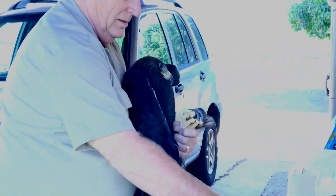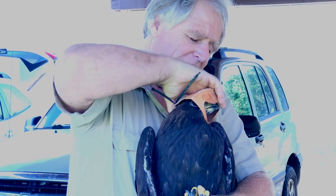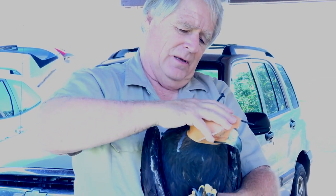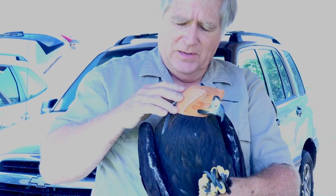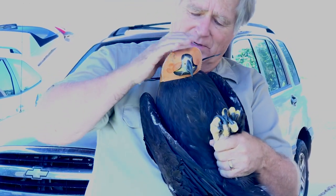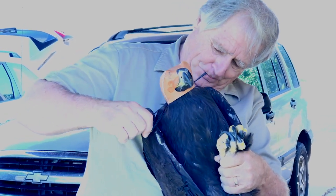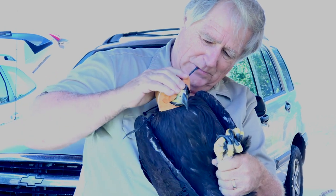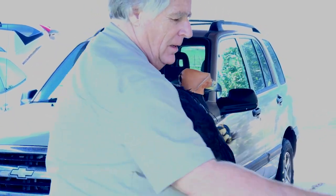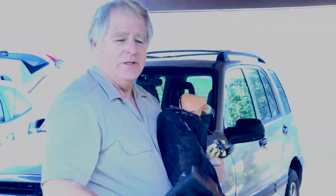Okay. Here we are. This is a hood. The purpose for the hood is to help with the stress while we're transporting him. So we put this on to blindfold him so he doesn't see all the movement, doesn't get any more nervous than he already is. Couple of gloves. We're ready to rock and roll, so let's go get in the car.